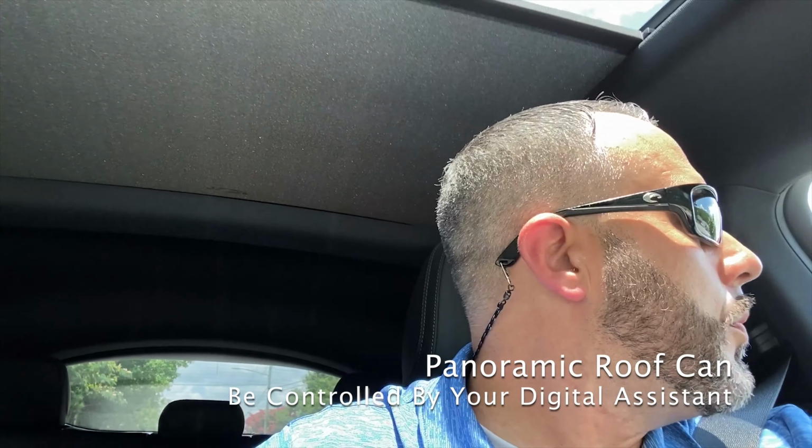The GLE I'm riding in here is equipped with our panoramic moonroof. With the push of a button right here on your top cab, you can open up your top screen there, or you can just simply tell your digital assistant to open the sunroof.